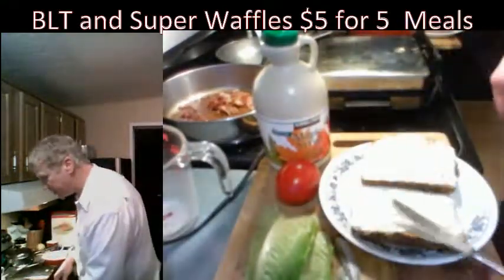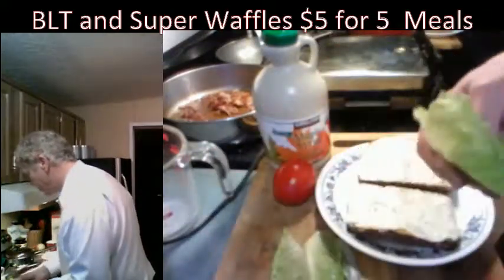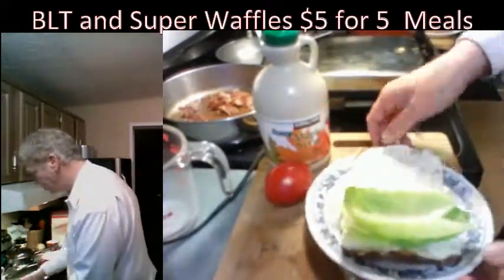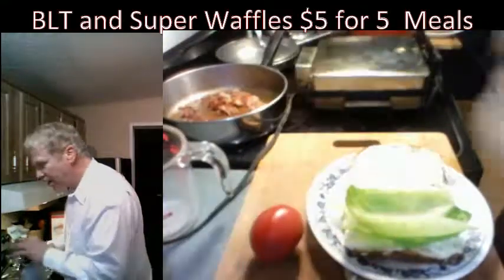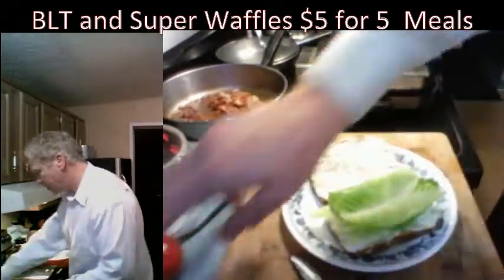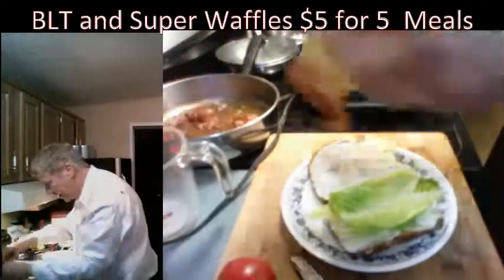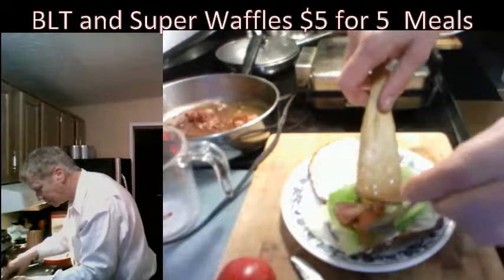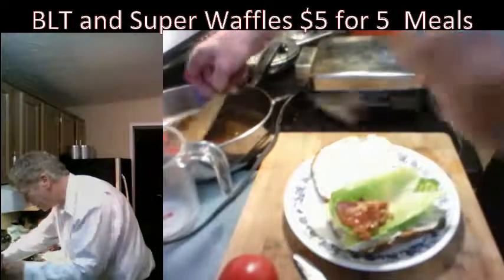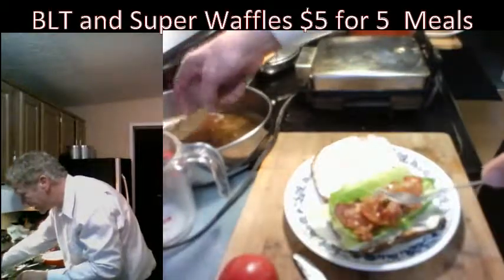I use the yogurt to mix with my mayo, so that's actually a yogurt blend. I'm going to lay my lettuce down like that on one side. Then I'm going to take my beautiful bacon and lay it right on top of the lettuce. Yeah, should be good. And of course, when you pick it up, it has a little oil on it, so that makes it even tastier.